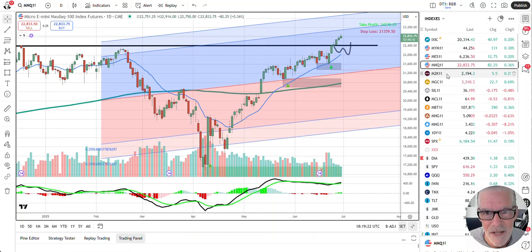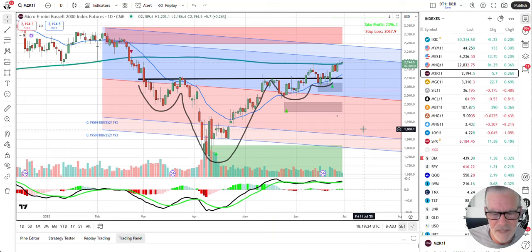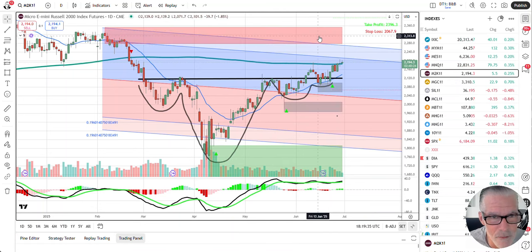Now let's take a good look at the small caps, because I do think that while I want to avoid the bigger indexes, the small cap index may still have some good upside. This box right up here, this kind of pinkish or salmon colored box, is a volume shelf. And when prices get up into that area, typically it starts to cool off or even roll over for a little while. But we're not there yet.